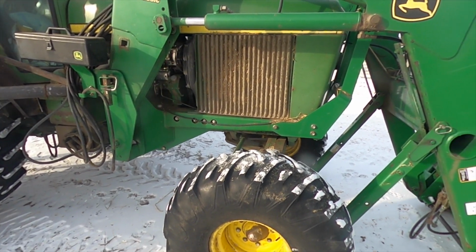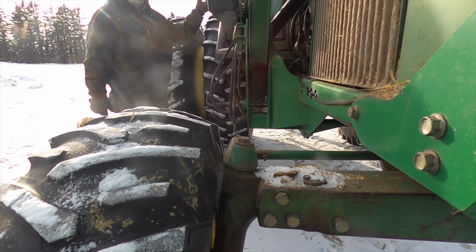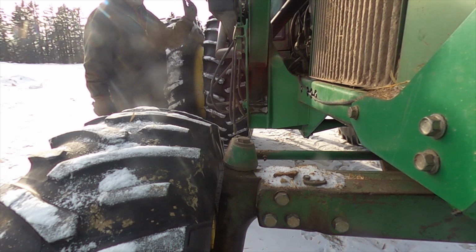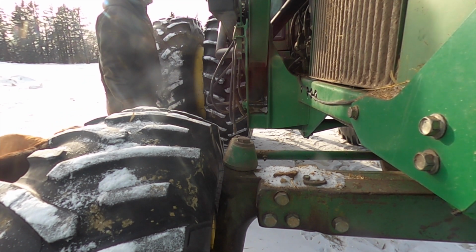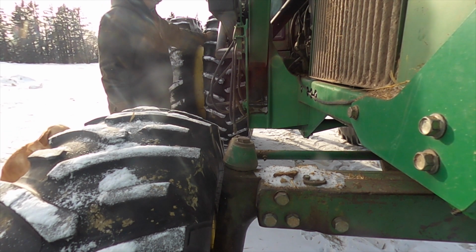Put it on float and then move it side to side for tilt, and then grapple fork one to relieve the pressure. But it's gonna be slow because it's only 50 below.